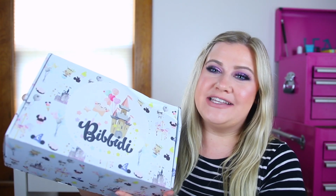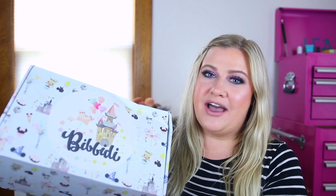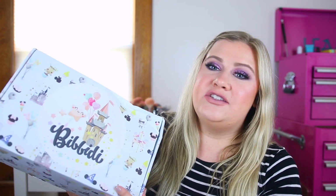Today I have my favorite Disney box, which is Bibbidi boxes, to unbox with you guys. I'm so excited to see what we got this month. I have been unboxing these every month this year since February, and these are just so much fun. This is technically the June box since Bibbidi does ship a little bit later in the month. So if you guys do sign up, you can sign up for the July box now.